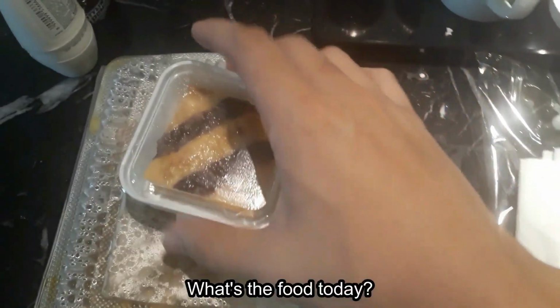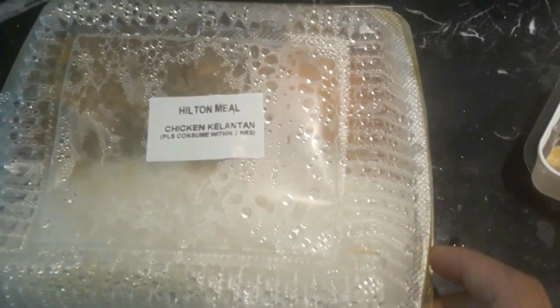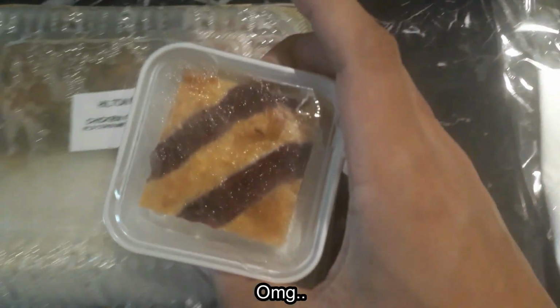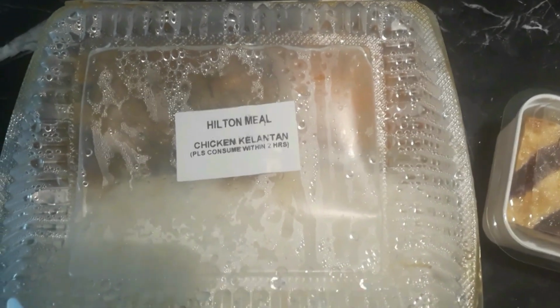So, what's the food today? Let's see. Chicken Kelantan. Okay. Oh my god, this is the perfect quarantine. Can I be here for like a month?